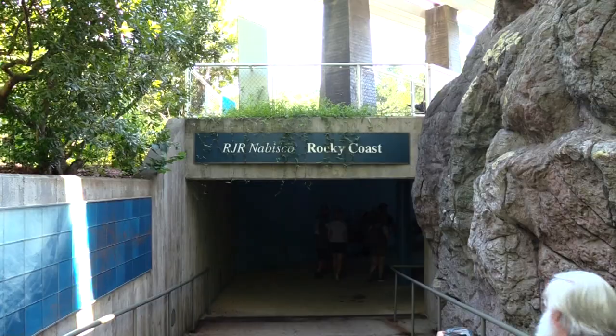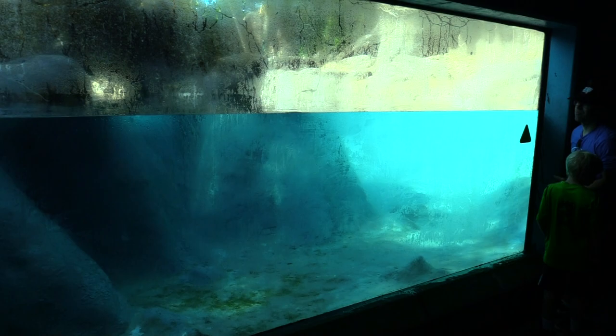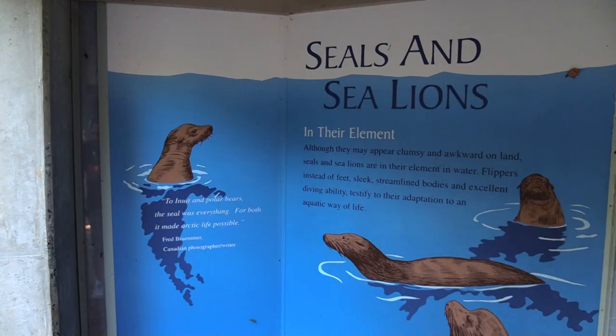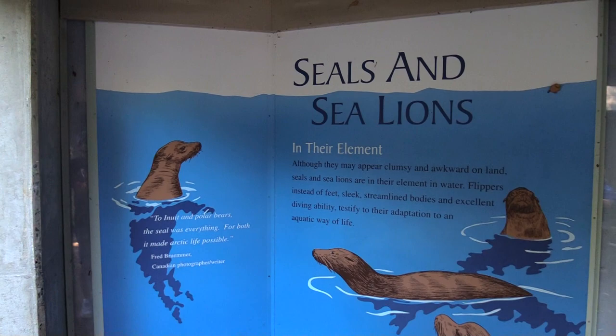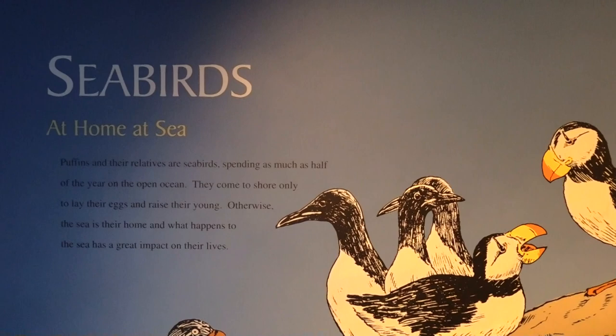I got the underwater view. There's lots of condensation on the glass right now. So we've got a good view of them from above. So seals and sea lions in their element. All right, so I'm following the path, come to another underwater view. See one of the harbor seals. And there he goes. All right, seabirds at home at sea.